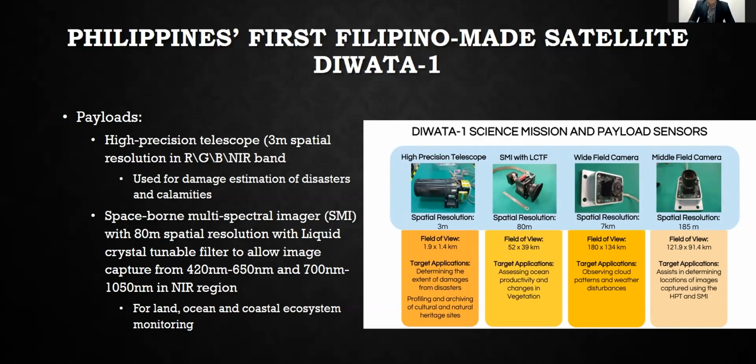Another payload is the Spaceborne Multispectral Imager. So it is an 80-meter spatial resolution camera with a liquid crystal tunable filter, which allows it to capture images from 420 nanometer to 650 nanometer in the visible band, and 700 nanometer to 1050 nanometer in the near infrared region. So this allows us to assess ocean productivity and changes in vegetation in our country.